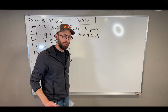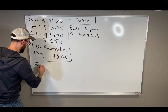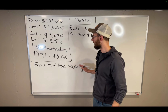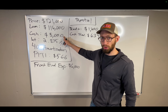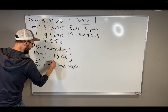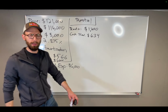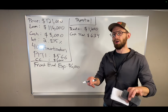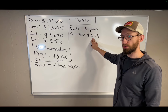However, we were actually $6,000 out of pocket on this deal. Our front end expenses totaled $6,000. And the way I'm getting the $6,000 is by simply adding our cash that we gave to the seller at closing, plus our closing costs, which I forgot to put down here. Our closing costs were approximately $1,000. So we had a front end expense of $6,000 in the deal. We self-funded this deal, so we didn't have a private money lender involved in this particular deal. We were renting it out at $1,200 a month. Our cash flow was $634 a month.